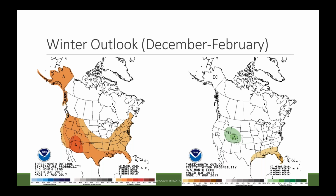And when we see the precipitation outlook for the winter right now, we're seeing in the Intermountain West better chances of above normal precipitation, but then through much of our region we are seeing the EC, which again is equal chances of above, below, or normal during that time frame.